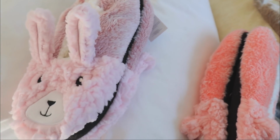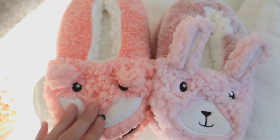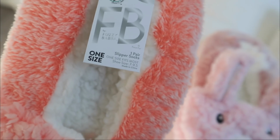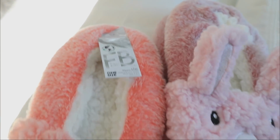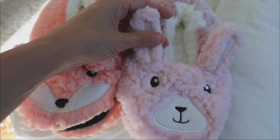And while I was at Walmart, I also grabbed these two things right here. They are the cutest little slippers. They're supposed to be one size. It's like slipper socks. I think they were like $5, yeah, 5 something. And I got this little fox and then this little bunny.